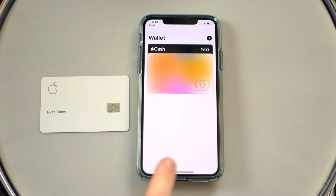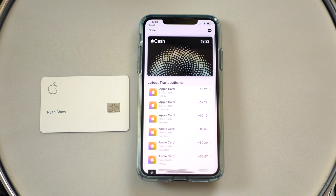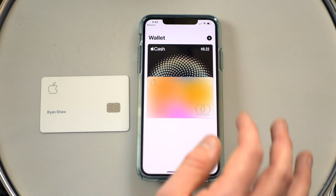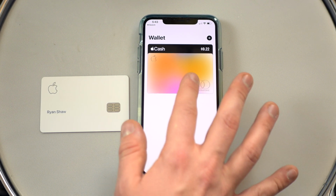All right, so here's the card, and here is the wallet app where the card actually lives. And so I can open up Apple Cash right there, and this is cash back I've gotten on different things. And sometimes it's a little much to get 12 cents a day or $2 a day, but every little bit's cool, and I usually end up cashing it out every week or so, because then it feels like an actual substantial amount. But this is where it gets really cool.